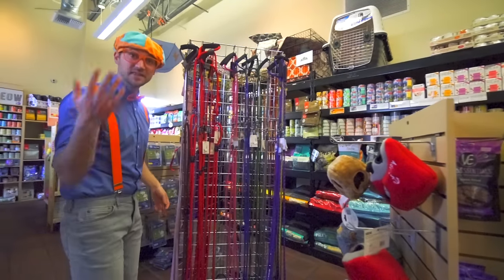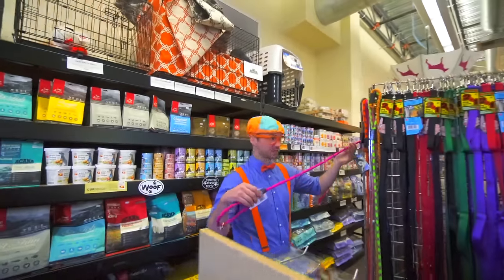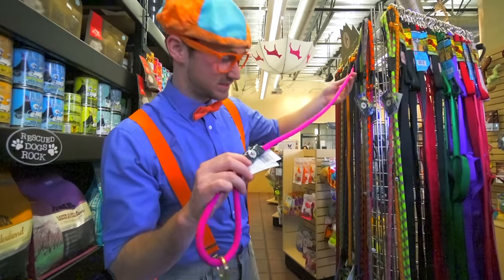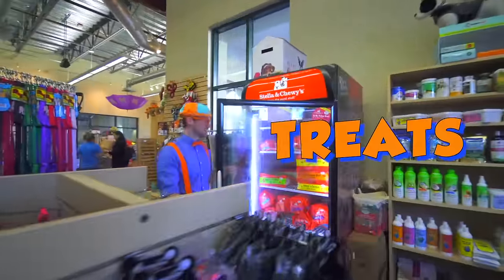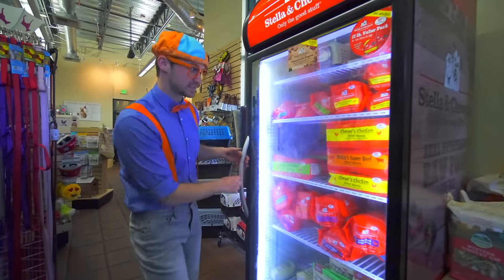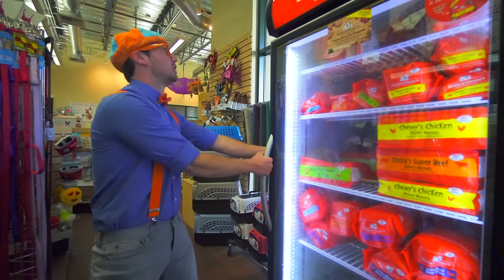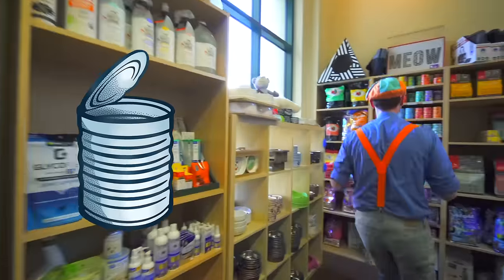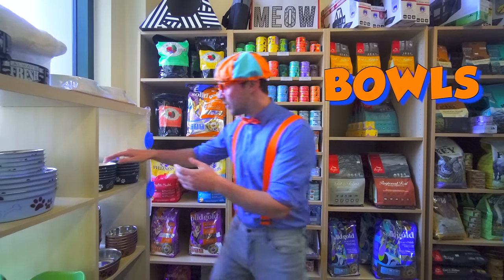Ooh. Come on this side. Wow. Look at this color. Yeah. It's so bright and vibrant. This color is the color pink. Ooh, yum. Some more treats. Oh, but wait a second. This looks like it's for... I can't open it anymore. Hey, can of food, come here. Ooh, some cat food. Oh, more bowls.